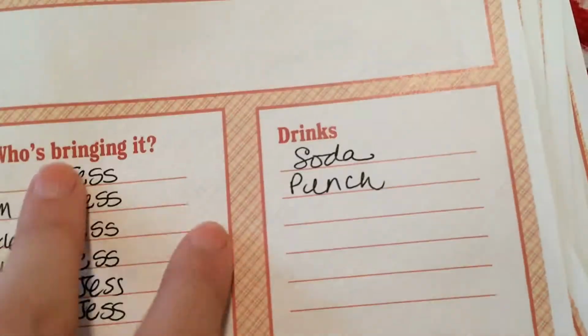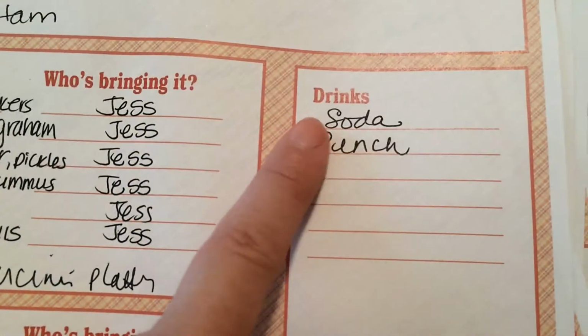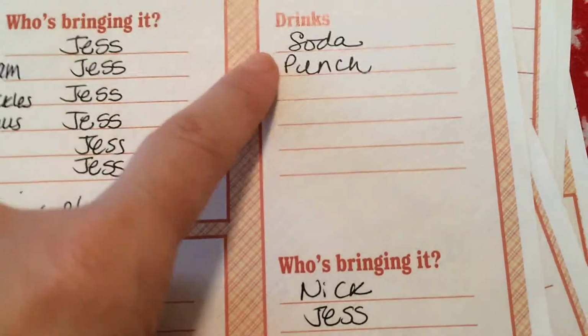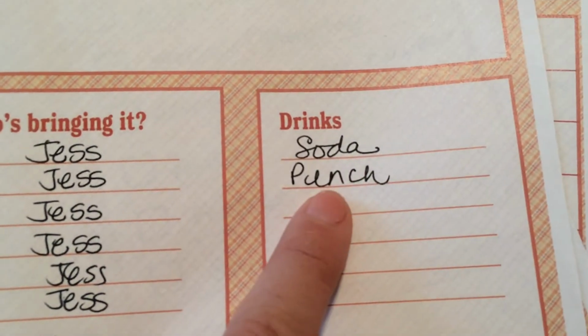And then the only other thing is drinks, soda and punch. My oldest, I have commissioned him to bring the soda. That's what my family likes, they're big soda drinkers. And then the punch is not healthy at all. I'm going to do a healthy punch recipe for Christmas, though. So this one is not healthy.